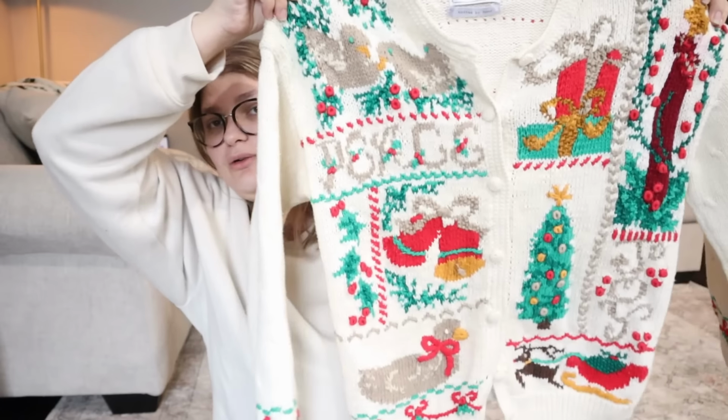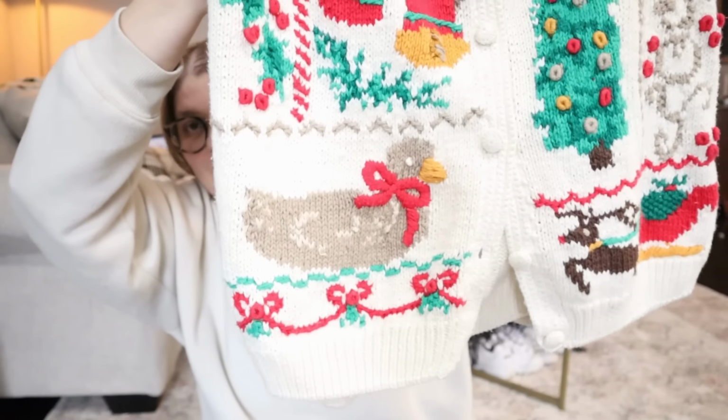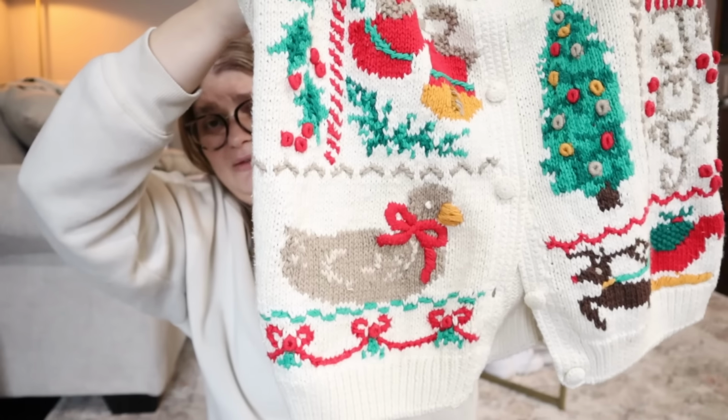It's knitted by hand, and it's in a size large. It's a really cool Christmas knit cardigan. I absolutely adore it. I love the bottom with the, like, I don't even know what that is, a Christmas goose or a duck.